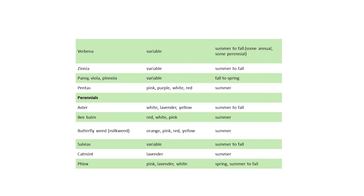Pentas, pink, purple, white, red, a great plant for the summer. It tolerates a little bit of drought, surprisingly enough, and tolerates a little bit of shade.